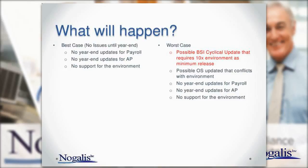So the best case scenario is you don't hit any issues until the end of the year, meaning you can kind of go through life without having to contact N4 support. And that's somewhat likely for a lot of you. Maybe the software runs well, you don't have a lot of issues, so you don't have to contact N4 support that often. But at the end of the year, there will be no payroll updates, and there'll be no accounts payable updates, and obviously no support for your environment. But really, that kind of buys you until the end of the year from a perspective of risk.